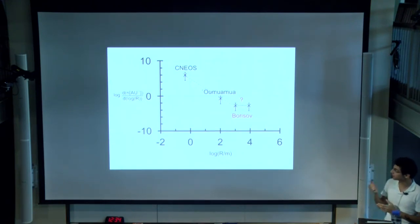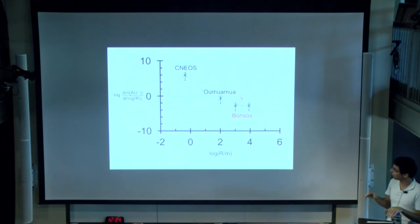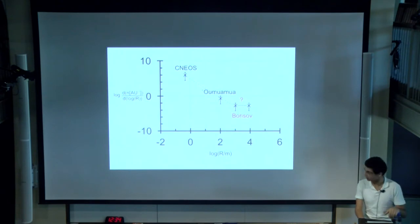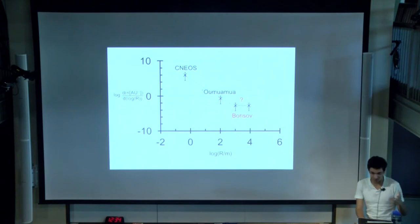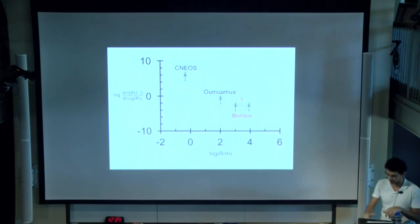So the dashed blue line corresponds to a power law slope of minus three. And as you can see, it fits quite well with the lower range of sizes for Borisov. The reason why minus three is a plausible and reasonable guess here is that since mass goes as size cubed, this would imply an equal amount of ejected mass per star per logarithmic bin. And a slope of minus three would make it pretty much in line with, a little bit high, but pretty much in line with estimates for ejected mass per star.